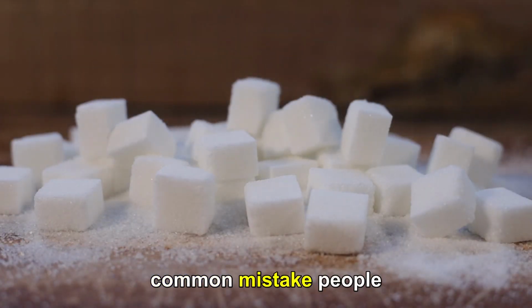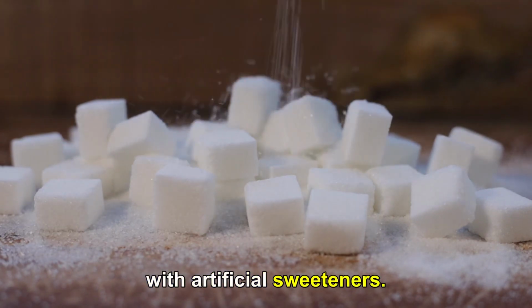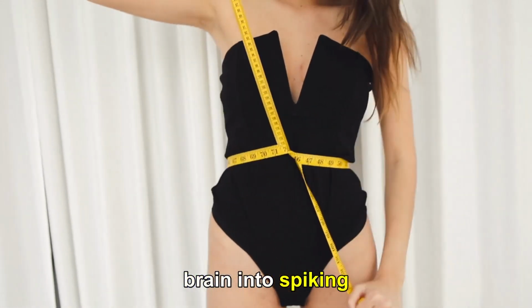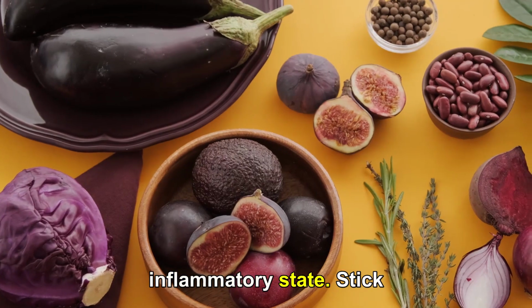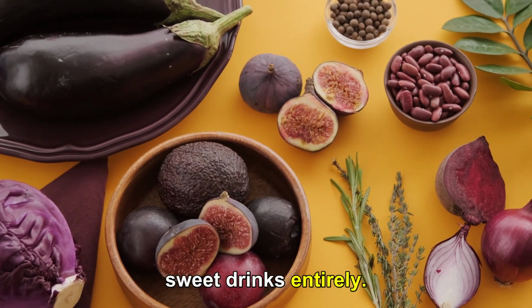The most common mistake people make when trying to cut sugar is replacing it with artificial sweeteners. While those might not have calories, many of them still trick your brain into spiking your insulin levels, which keeps your body in a fat-storing, inflammatory state. Stick to real food and drop the sweet drinks entirely.